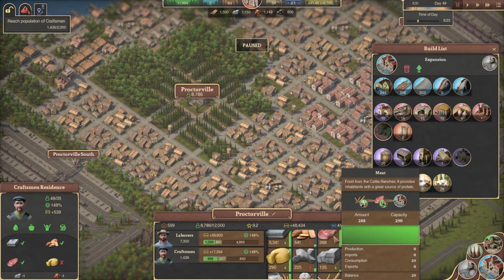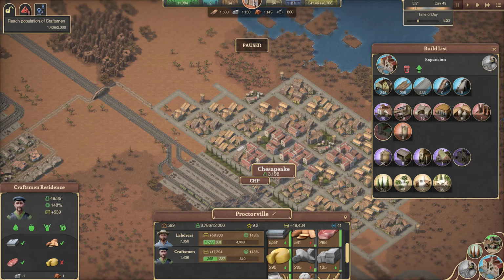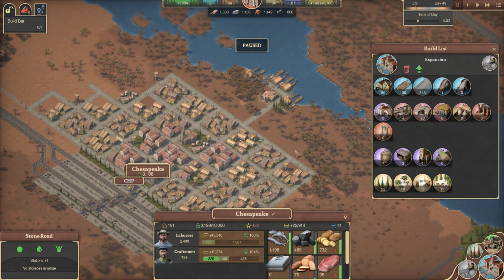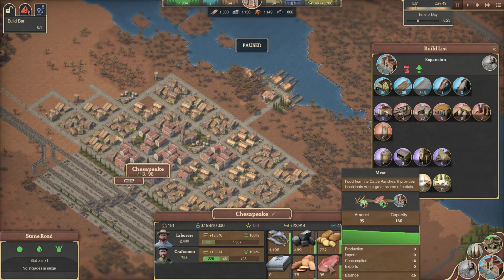There it's 29. That's just based on the number of craftsman residences we have. So that's meat and cheese. So now we have to go down to Chesapeake and do the same thing. So the fish kind of don't matter. It's the potatoes that matter, but they'll be the same, 80. All right, so we're wanting 80. And the reason I say fish don't matter, fish are being sourced locally in both cities, right? Everything else is either coming from Proctorville to Chesapeake or coming from out in the world to either of the cities. So bread and clothes would be 96 in Chesapeake, that's the total number of labor residences plus the number of craftsman residences would be your bread, and then meat and cheese would be just your craftsman residences, and that would be 16 in Chesapeake.